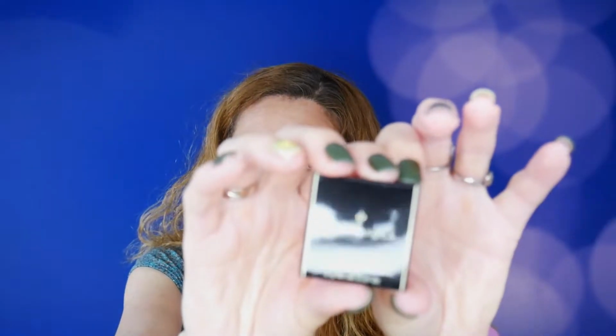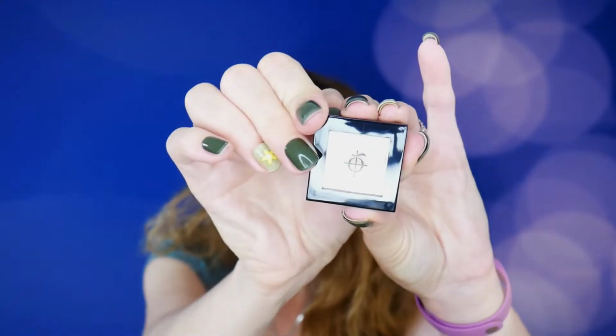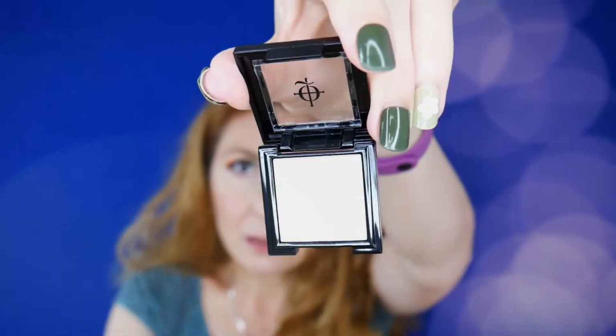So this is the outer packaging. Isn't that pretty? Look at it, guys. This is really pretty.